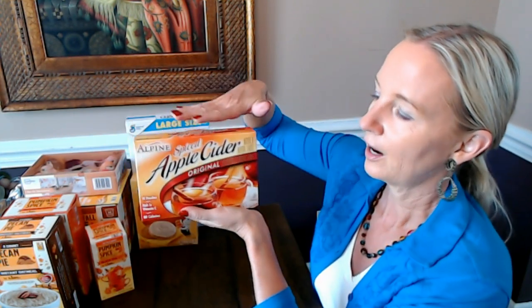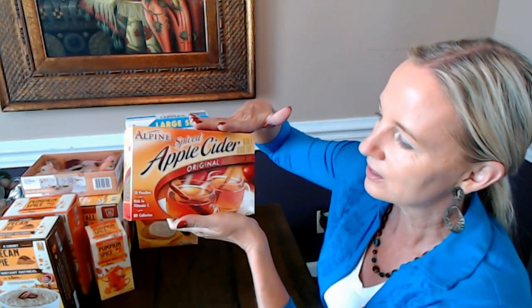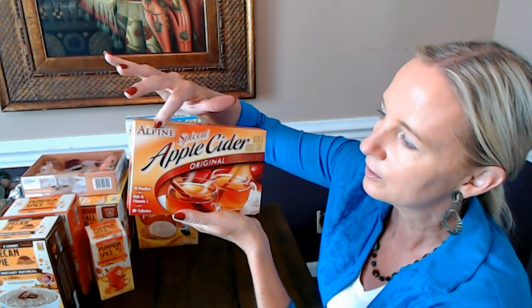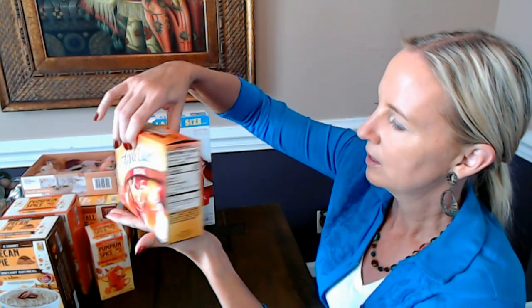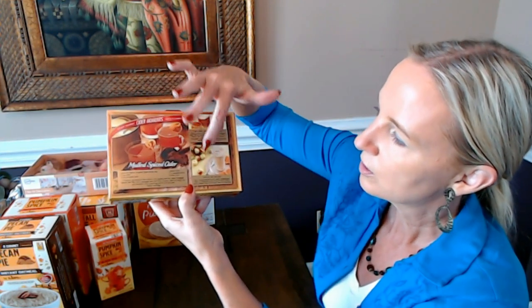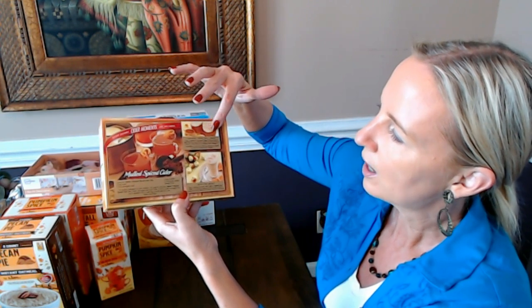Now, here's another thing I really enjoy in the wintertime, and that is spiced apple cider. You get 10 pouches in here. It says that it's rich in vitamin C, and this is from Alpine. We see the little Alpine label, the little name up here. This is an original instant drink mix. You probably just add it to hot water. They also have some little instructions on the back for making mulled spiced cider, caramel apple hot toddy, or an apple pie shake. That looks interesting.